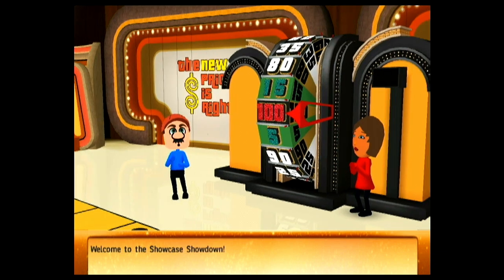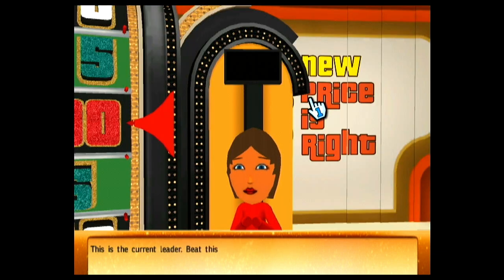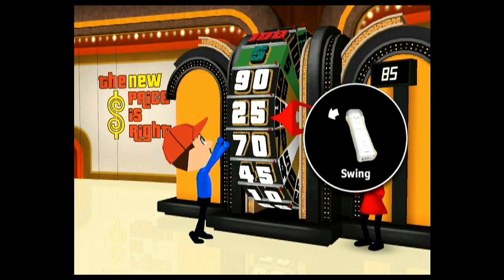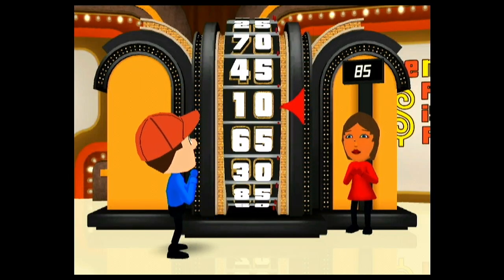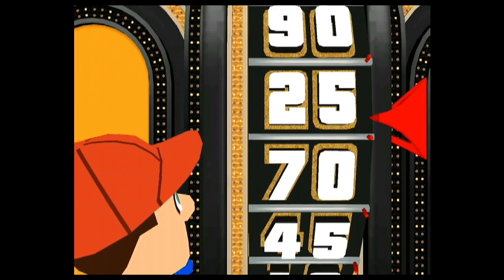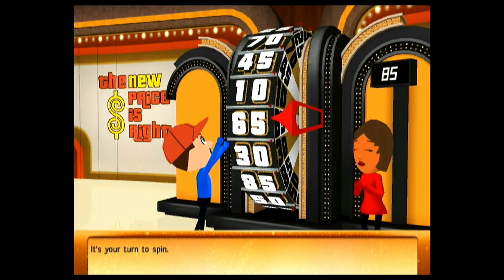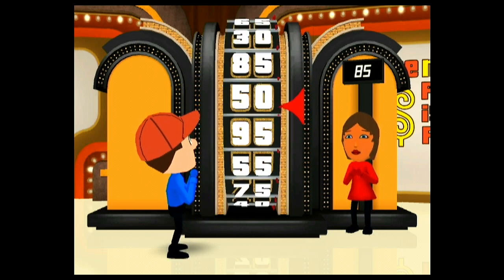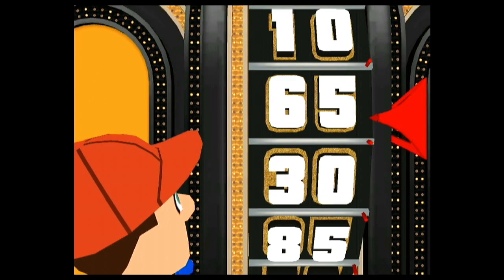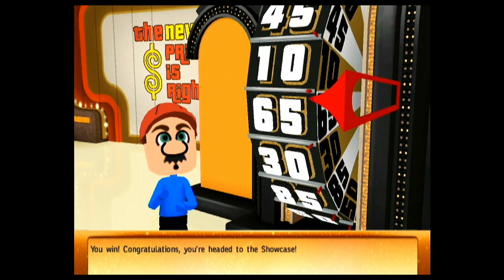Welcome to the Showcase Showdown. You'll spin the wheel. Be careful, though. If your total is exactly $1, this is the current leader. It's your turn to spin. $25. Your result, it's your turn to spin. $65. You win. Congratulations. You're headed to the showcase.